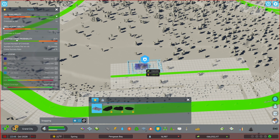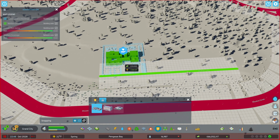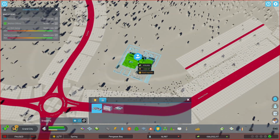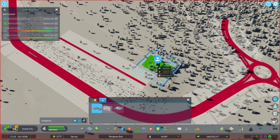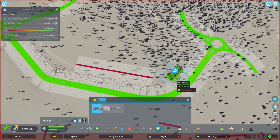One of the things I did want to put in here, though, is a welfare office. Let's take a look. That's a pretty substantial size building. So maybe it's best sitting in this corner here, or maybe it's tucked into this corner here, kind of away from all of the hustle and bustle.